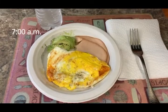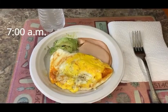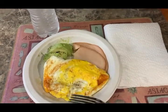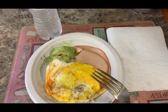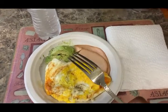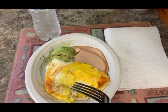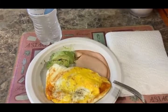So what we're looking at here is my first meal of the day. So what do we have here? We have 2 eggs, 1 slice of cheese. You can't see the cheese, but I promise you it's in there. Half of avocado and 1 slice of turkey breast that is organic. And I also have some water over here.